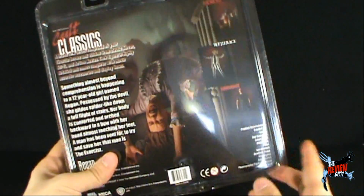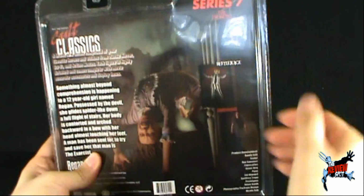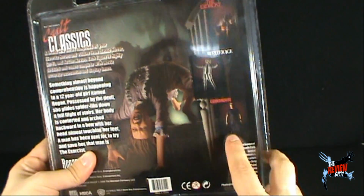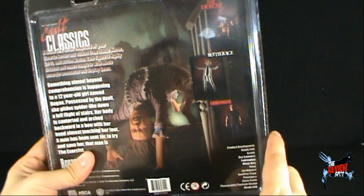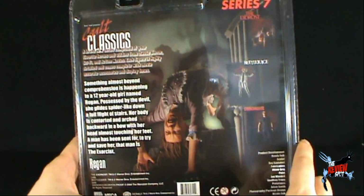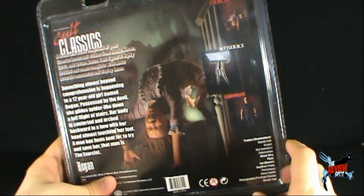On the back of the package, the figures that make up Series 7. Aside from Regan, we've also got Beetlejuice, and we've also got the stuntman from Grindhouse. So if you like Kurt Russell, that's a good figure to pick up. A picture of Regan coming down the stairs.